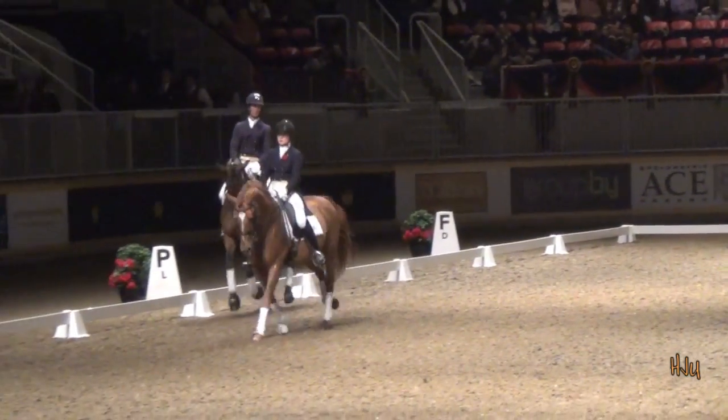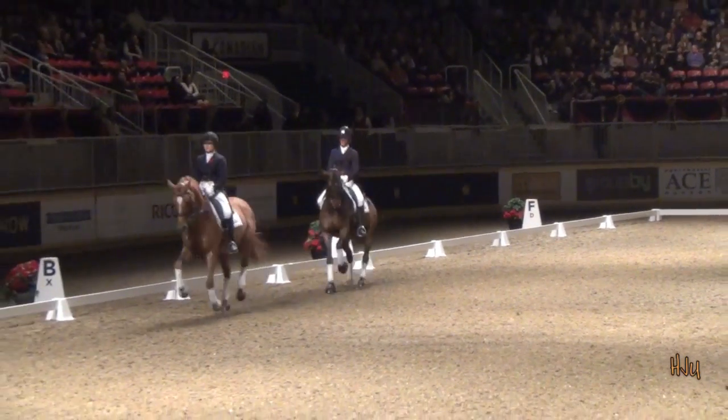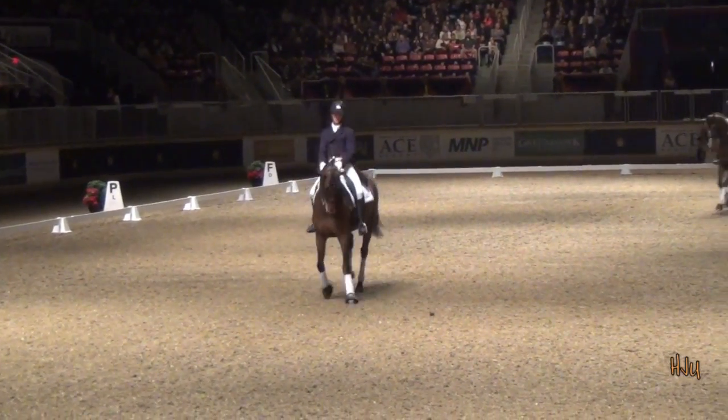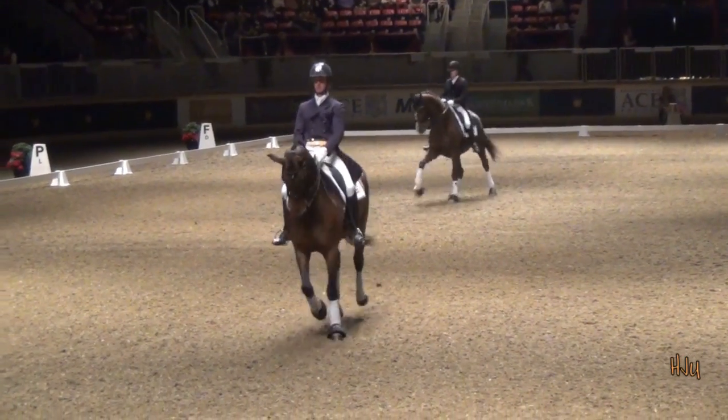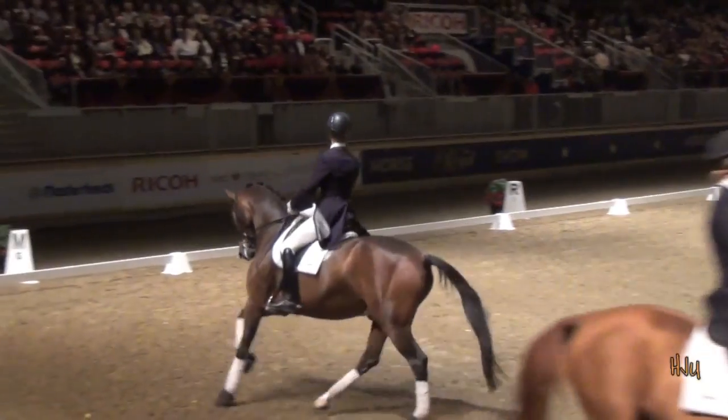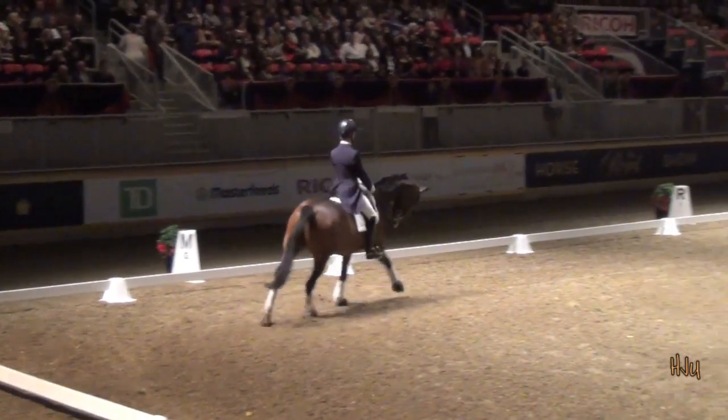Okay, let's go show some half pass. We saw the half pass in the trot. Here's the half pass in the canter. Brittany's going to come across. Again, effortlessly, the horse moves sideways, looking in the direction, and watch, she'll change leads and go back the other way. Super. Very good.